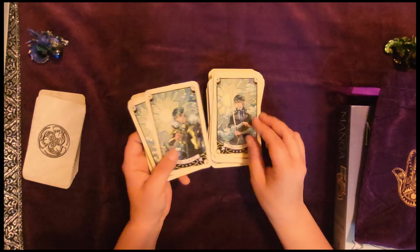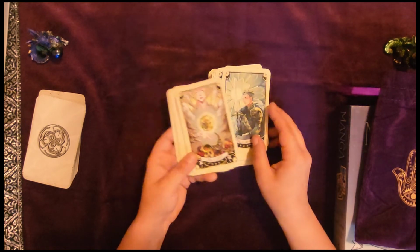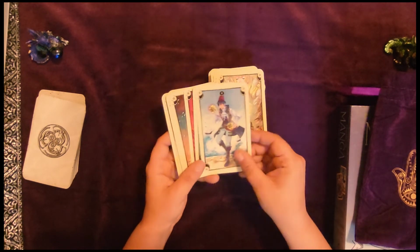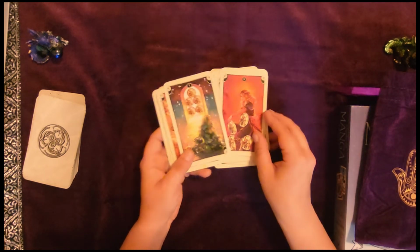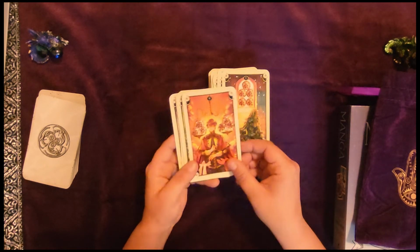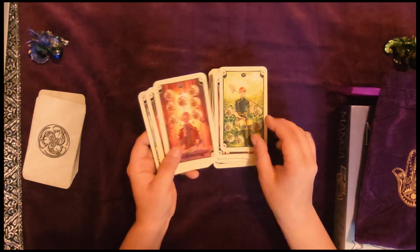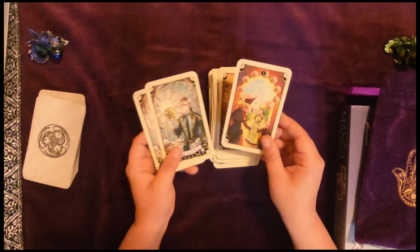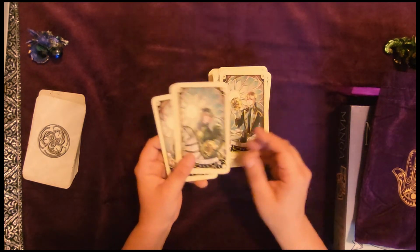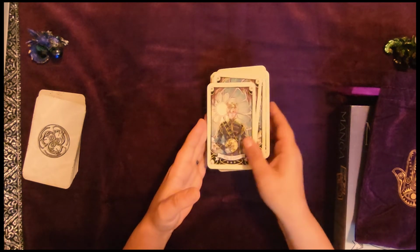So it's not as, like I said, not as scary. The artwork is just beautiful on these cards. I absolutely love the way the artist did these cards, and they really held true to the feelings and the meanings of these cards. You can tell this is based off Rider-Waite. However, there are a few differences, so it's not an exact clone, but it is just based off Rider-Waite.